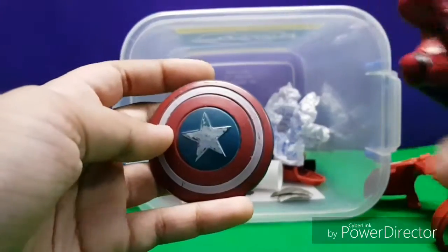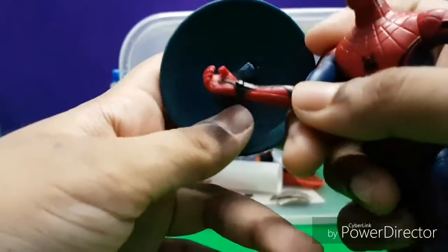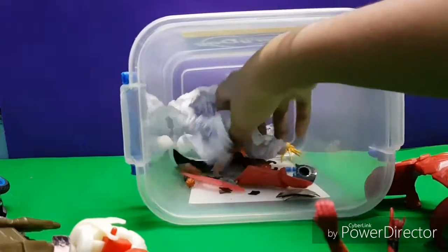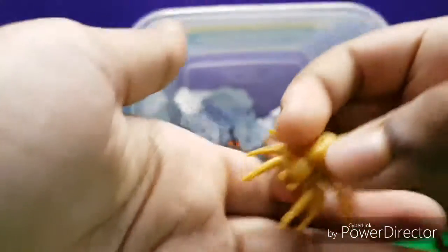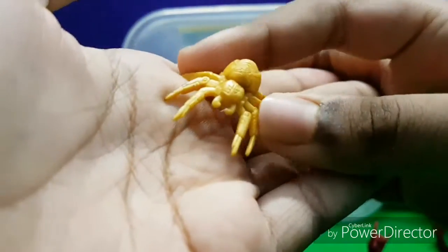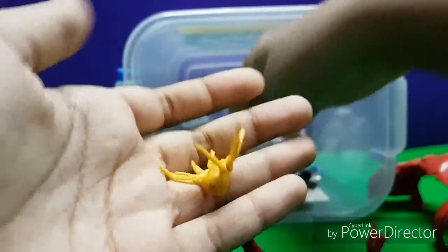Hey, look what I found. An Oak of Captain America shield. I'm trying to sound like Mario, but I failed. Let's see what else we got. Yeah, the 2014 Iron Spider. I think this is 2014, I think this is 2015, I don't know. We got the Iron Spider, Spider Pet thingy.